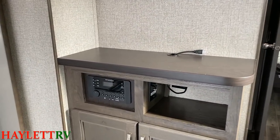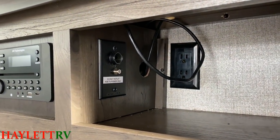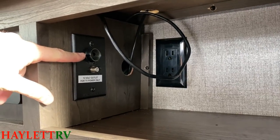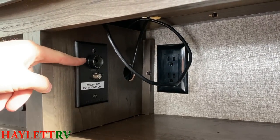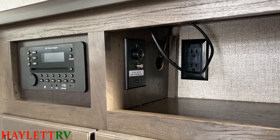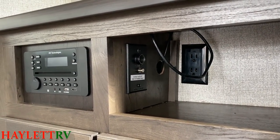And here's another neat little thing. You see that round plug right there? That's a 12-volt power plug. You know, we're used to seeing USB plugs in a lot of things, but basically, guys, that's like a cigarette lighter in your vehicle, so you could just grab your vehicle's phone charger, and you're good to go.